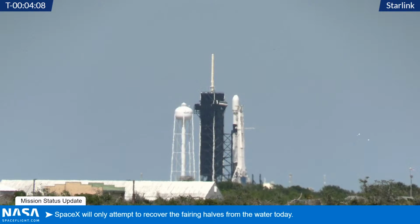You can see some wisps of gaseous oxygen still venting away from the rocket. There's one more big vent at the T-2 minute mark that we will be waiting for. But other than that, everything continuing to go well. Falcon 9, okay?